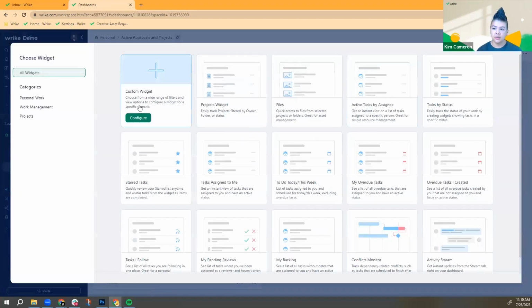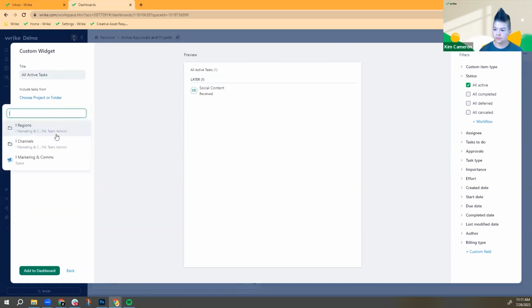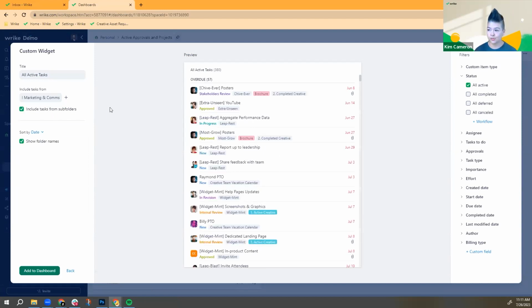Our next widget, we're going to focus on the custom widget. This is for all of our task level data, right? So dipping inside the project, let's go ahead and name this one all active tasks. Keeping it simple, let's choose the same data source. I do want to rifle down through the folders, right? Show me what's going on. Got 380 tasks here, but we know by default we get all active selected, so that's nice.